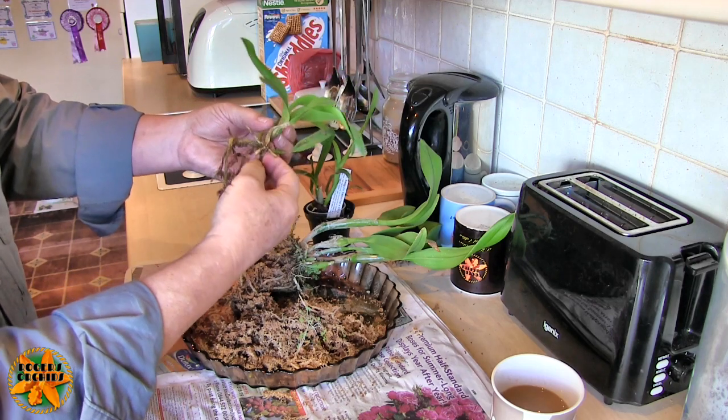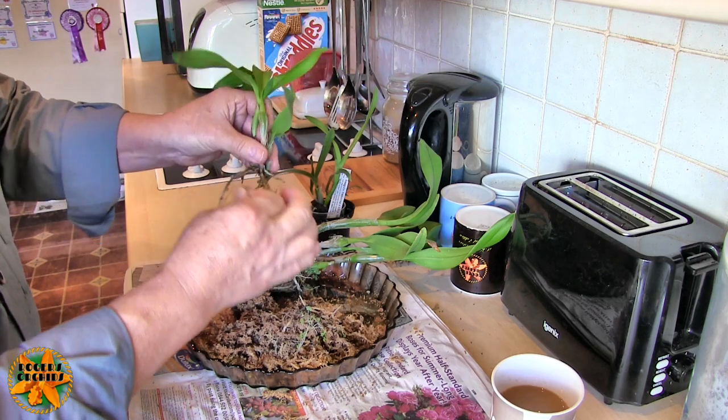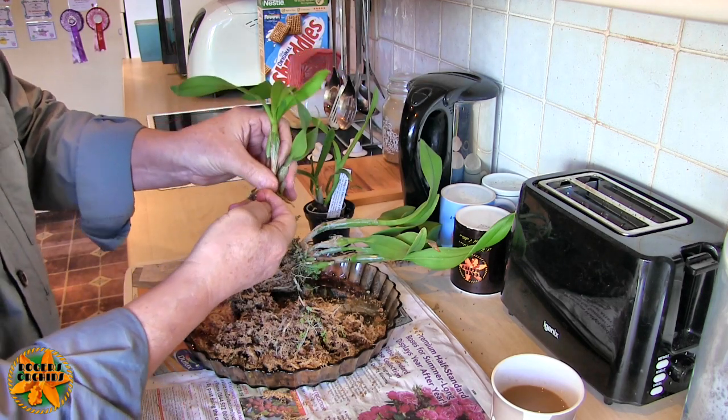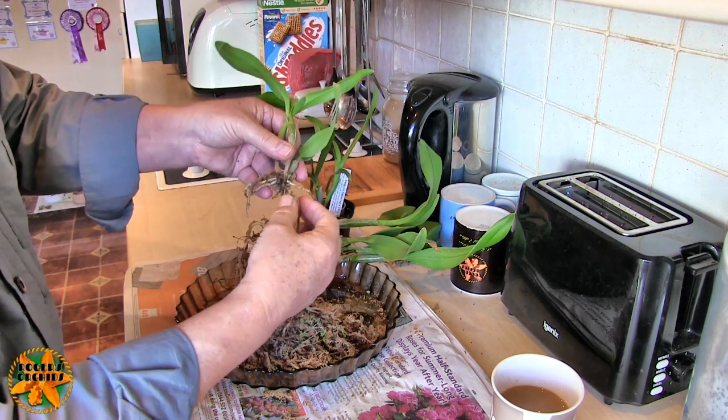Right, well, that's got completely dead root in the middle there. Dead root there. Old dead root there. Dead root there.